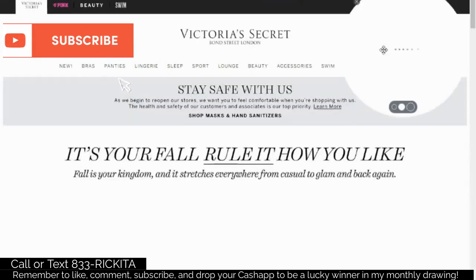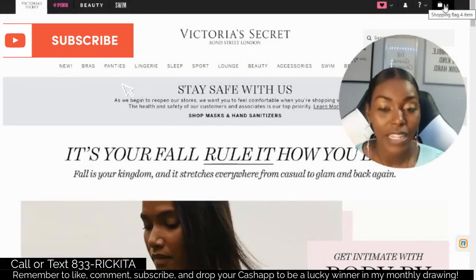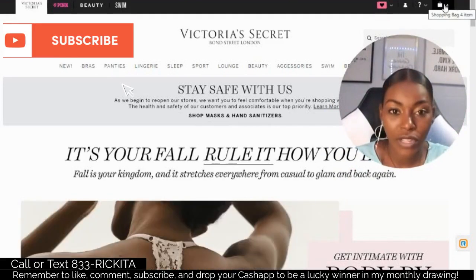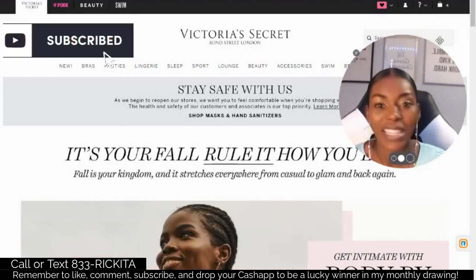After we go to victoriassecrets.com, I want you to put $250 worth of items in your cart. I already have items in my cart because I did not clear my cookies. So if you try this trick and it's not working for you, I want you to clear your cookies, and I want you to go into Incognito Mode. And if you want me to go through that, let me just run through it really quickly. You don't have to ask.